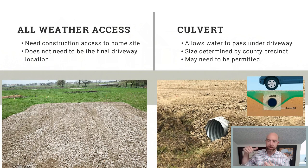Is it 12 inches, 18 inches, 24 inches? Is it two 24-inch pipes? What has to go there? And then in a lot of cases, the county will actually set that pipe. Not all cases, but in a lot of cases they will. And the reason they will is because they want to make sure that it's sloped the correct way.